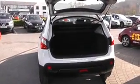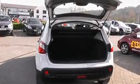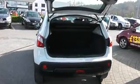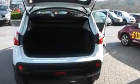This vehicle would come into the Nissan Cared For program, giving you at least 12 months warranty, 12 months roadside assistance backed by Nissan, a 30-day exchange program and MOT insurance where applicable.